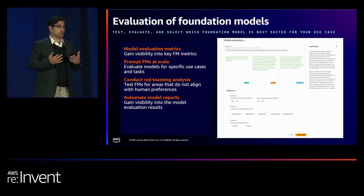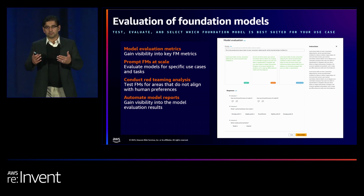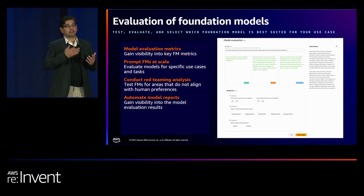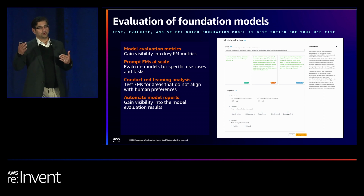Because model evaluation is not a one-and-done thing. You would have to do all of these periodically, so you would always compare with your past model evaluation. Even if you're, say, using model X or model Y, and you have decided you're going to only stick to that, there will be updates to that model. Before you start using an updated version of the model, you would run an evaluation of the past version and the current version with your own prompt data sets and your own business use cases.